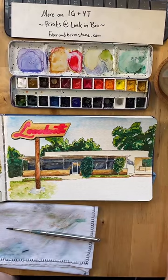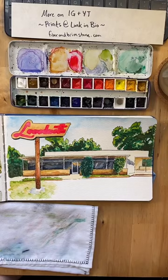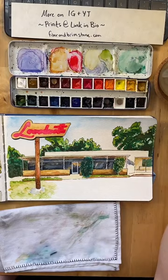Okay, now I'm gonna let that dry and look at the building, see if I'm missing any other details. I think just a little bit of that.